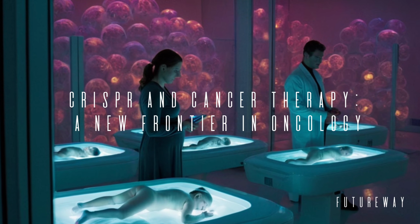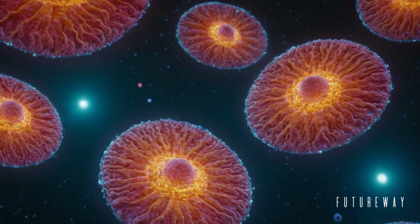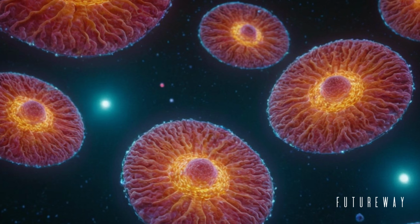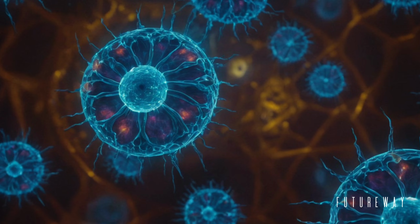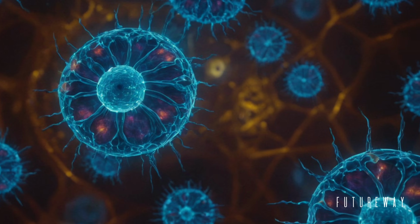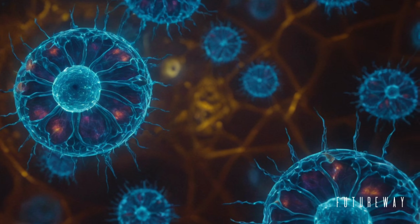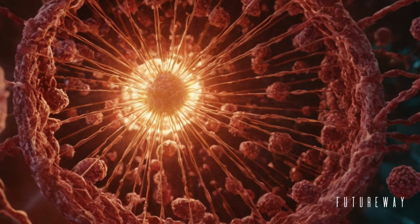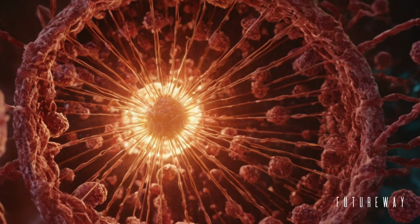CRISPR and cancer therapy, a new frontier in oncology. CRISPR is transforming cancer treatment by enabling researchers to reprogram immune cells to better target and destroy tumors. A prominent application is the engineering of T cells, a type of immune cell, to recognize and attack specific cancer cells. This approach, known as CAR T therapy, has shown promise in treating blood cancers such as leukemia and lymphoma.